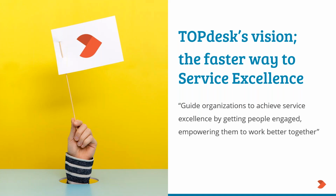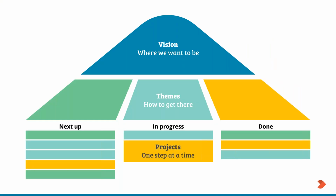Well, how we work at product management, we have a vision, so where we want to be. I just presented it to you. If you want to see more about this vision, you can visit our public roadmap. The link will come afterwards. You can read more in depth what we want to be, what we're aiming to do.